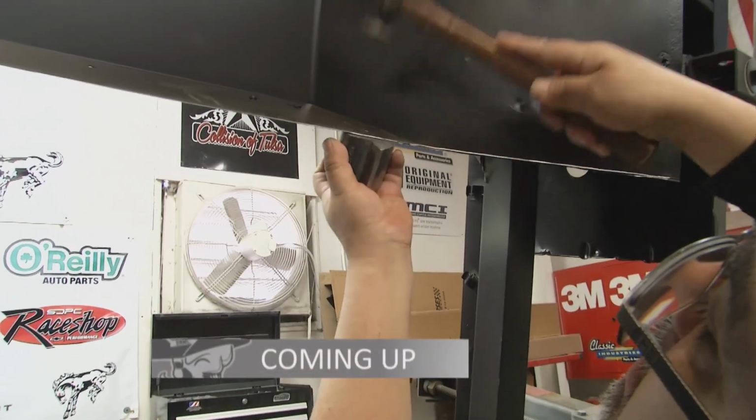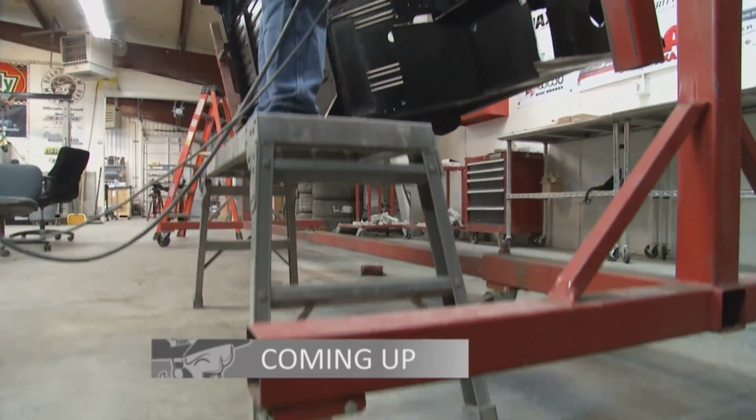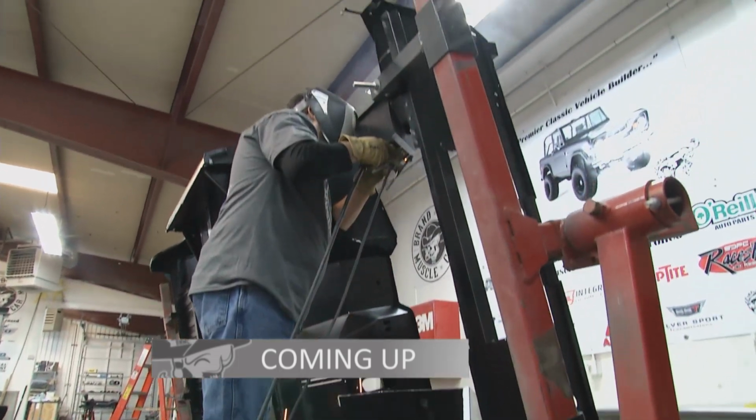When we come back, it's time to get to work. The bodywork crew descends upon the Bronco, and that means it's up to Martin to lead the way. Stay tuned.